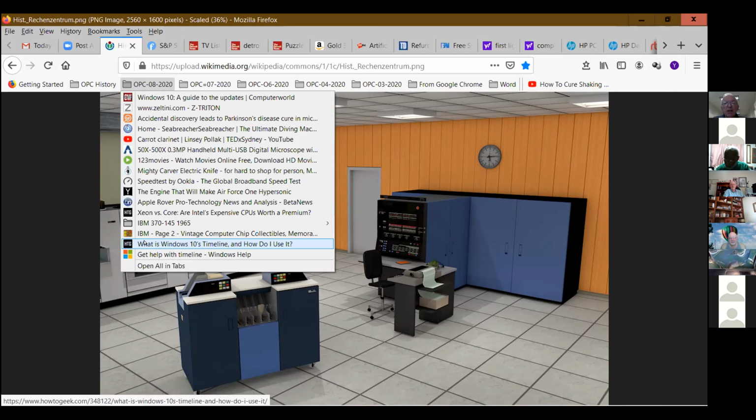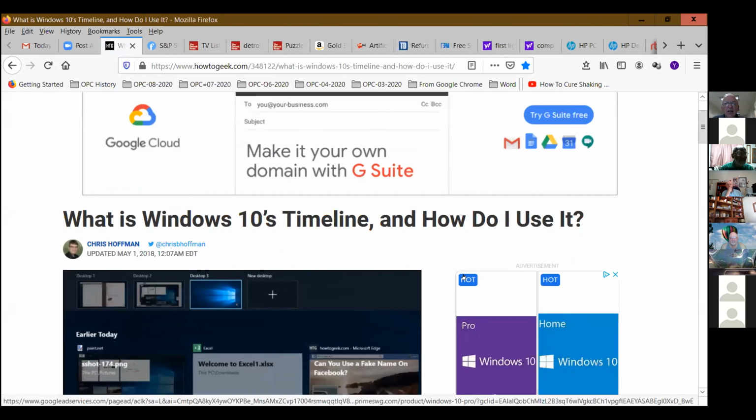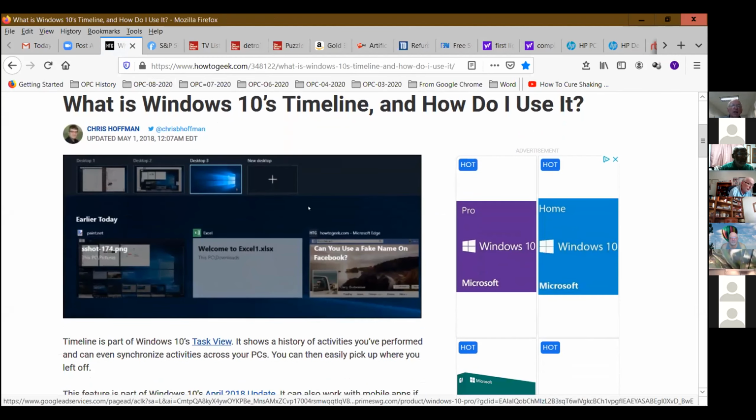Windows timeline keeps a list for you of current system activity over the last few days, maybe. It probably depends somewhat on how much memory you have in your PC and the kinds of things you're doing. So I'm going to open this link, the Windows 10 timeline and how do I use it. Now, you see this big blue area here. It's got all kinds of little things on it that sort of look familiar.